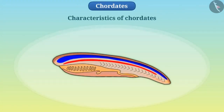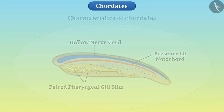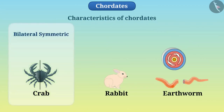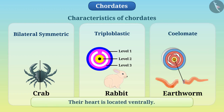Some characteristics of the organisms of the chordate group are the presence of notochord at some stage of life, hollow nerve cord, and paired pharyngeal gill slits. All chordates are bilaterally symmetric, triploblastic, and coelomate. Organ-level organization is found in their body. Their heart is located ventrally. They have a closed circulatory system.